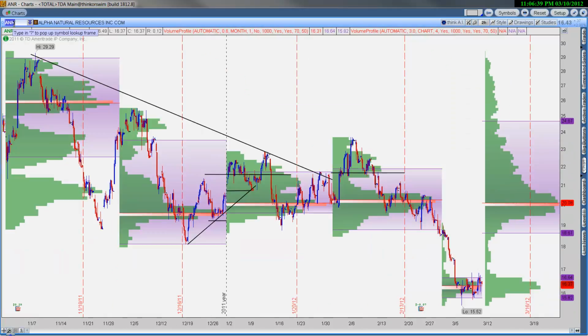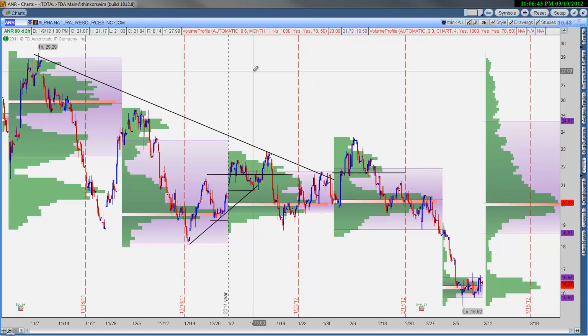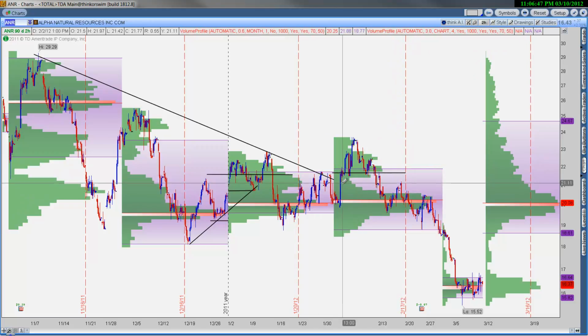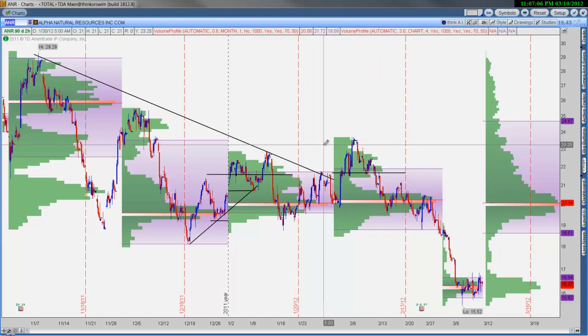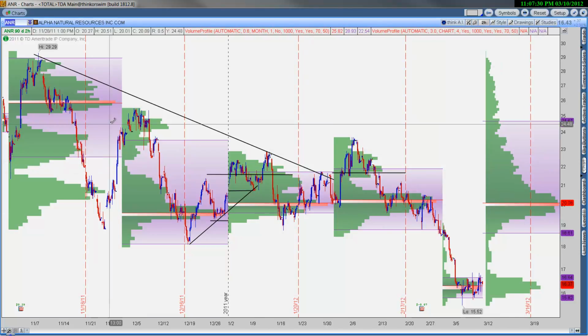Alpha Natural Resources, you remember this one. This did not work out to the upside. We were expecting an upside breakout back at the end of January, the beginning of February. It ended up being a fake out, and it was a nice trade to the downside. So the main thing that you can learn from this trade is we got the move we were looking for, nearly a 25% move to the downside, but we were wrong on the direction. Even when it was down towards 20, there was opportunity to basically get short Alpha Natural Resources on earnings. Instead of selling it, I was buying it. The trade ended up losing some money, but that's trading, and the idea is keep your losses small and let your winners do what they're going to do.